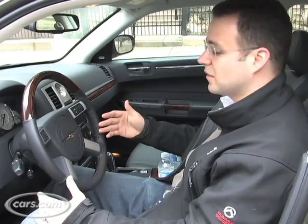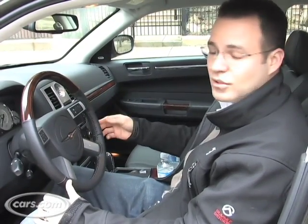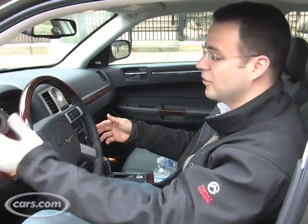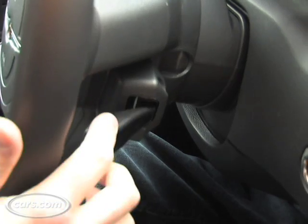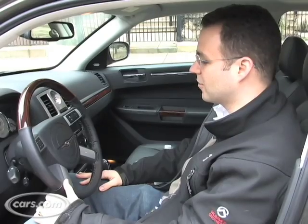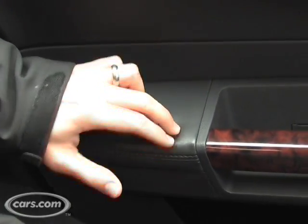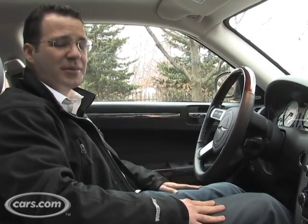A big improvement to me is the ergonomics of the cruise control. They moved it from a stalk on the left where your turn signals are, so you always got them confused, and moved it over here to the right, which is much more standard and accepted in the industry and much more comfortable. And believe it or not, the armrests also got a slight upgrade. They have a little more padding now, so your elbow's a little more comfortable. To me, that's not a huge upgrade.